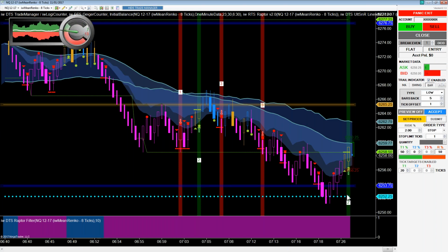So even though, 1, 2, 3, 4, 5, this would be the fifth bar back now, it's not automatically going to roll your stop up to here. The market actually has to move in your direction for the stops to roll.